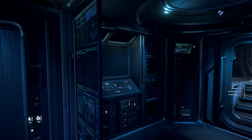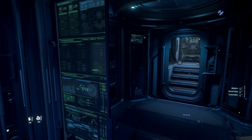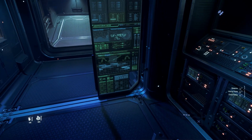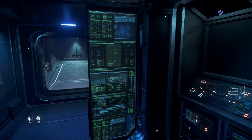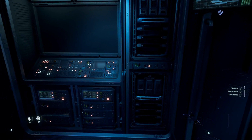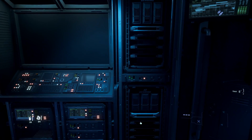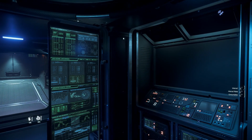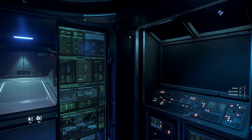Wow, can I not talk right now? This is your electronic warfare station here. You got an engineering station, and then you have all sorts of neat looking panels. I don't know if these are actually going to be useful in the future. Hopefully they are. And then you got a server stack here, another screen. Hopefully they make all this stuff useful and it's not just for looks and show.